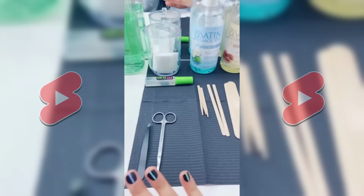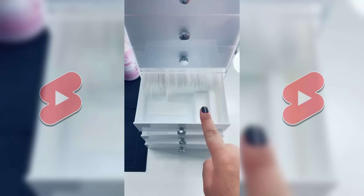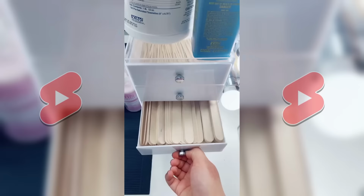And here I just have my waxing sticks and strips, which I just organize in here. My bigger body waxing strips are in this photo keeper. And here I keep small, medium, and large. And I do the same thing with the sticks. I store everything here.